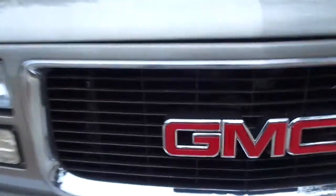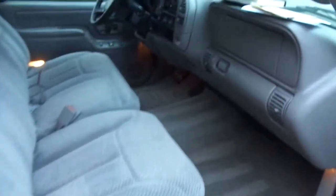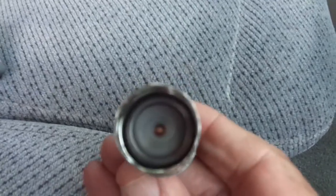Look at the grill. Do you see this? Can you see it? Look at that. Nice spoiler under the front. It's all immaculate. Now, I'm going to let you see inside it. But now don't flip out. It looks like somebody has taken this truck and it looks like it's been completely restored. All the seats, everything. He's never smoked a cigarette anywhere near it. God love him. He had a stroke probably because of his diet. But he was a nice old man.